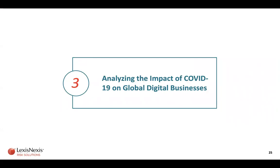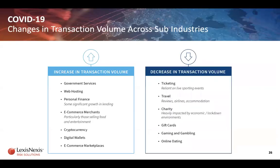Moving on, let's have a look at the thing we're all living through at the moment, COVID-19, and the impact on digital businesses. Now, probably quite expected and self-explanatory from what is going on, we're seeing increases in transactional volume in certain industries and decreases elsewhere. So what are we seeing increases in?